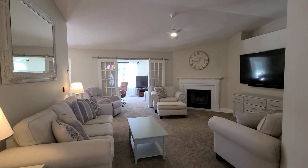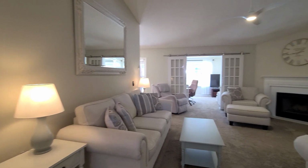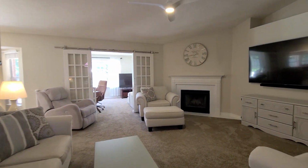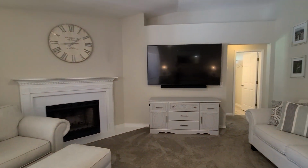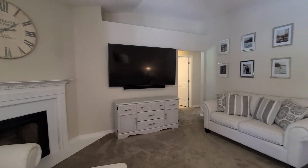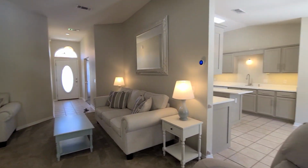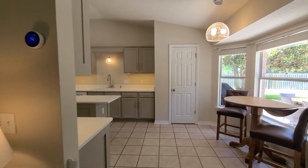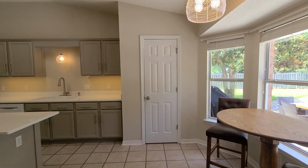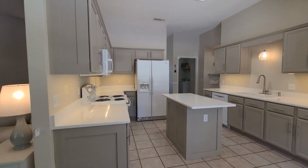Into the living room, we do have vaulted ceilings here, giving for a very nice spacious feel with a wood-burning fireplace. All of the interior of the home has been painted, as well as all new light fixtures throughout. We do have blinds throughout, as well as a Nest doorbell. I cannot wait to show you this wonderful oasis backyard with their beautiful swimming pool that they have.